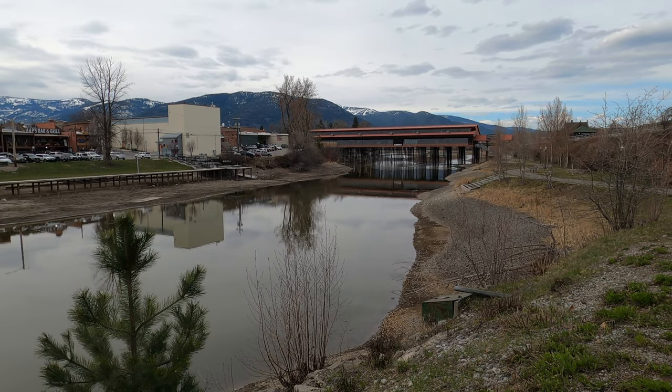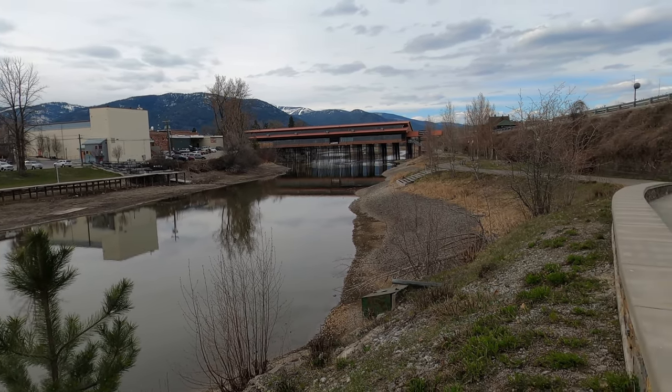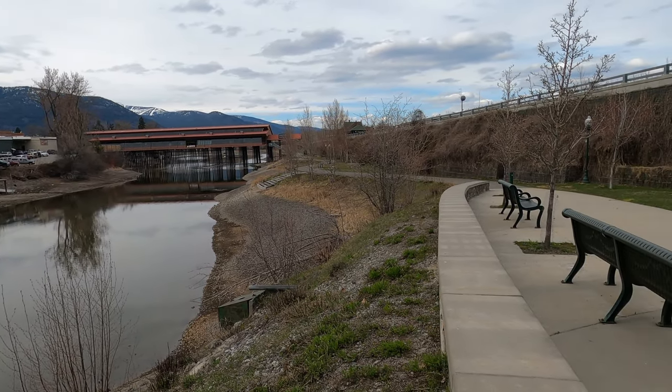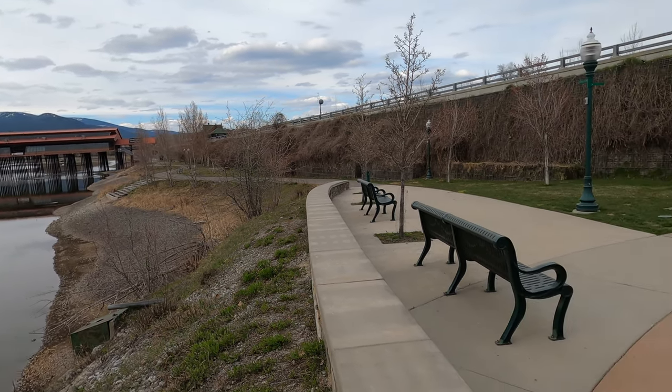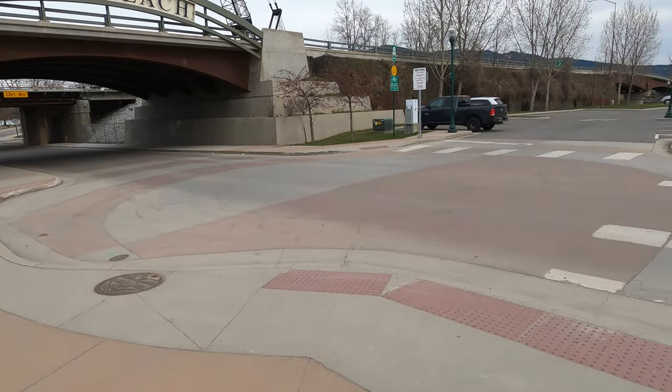Relatively peaceful spot to come and take a stroll along the river. There is a highway running alongside of it, so you're going to get a little bit of car noise and some train noise, but relatively speaking, it looks like a nice little trail.